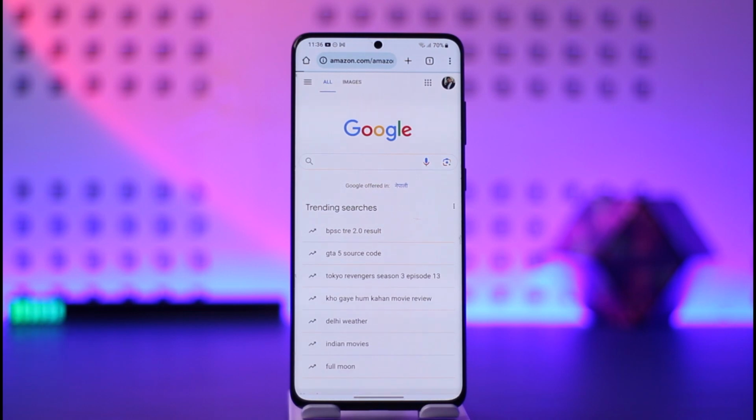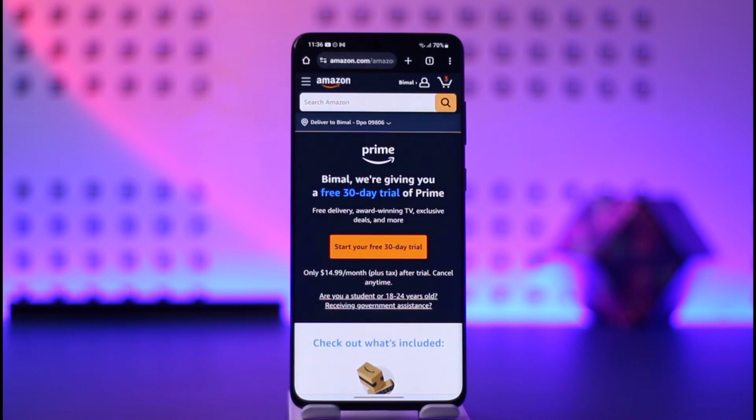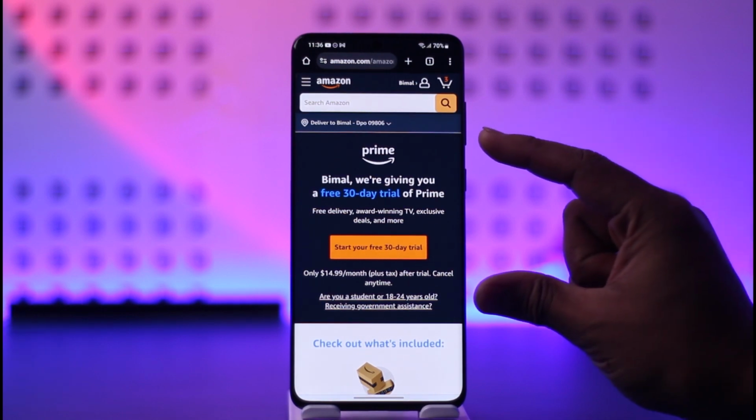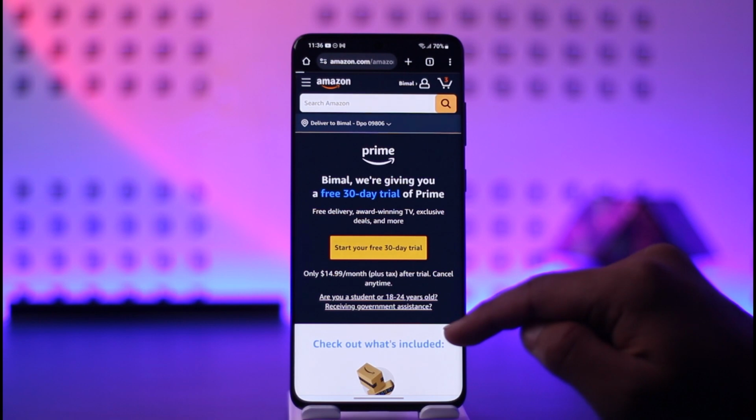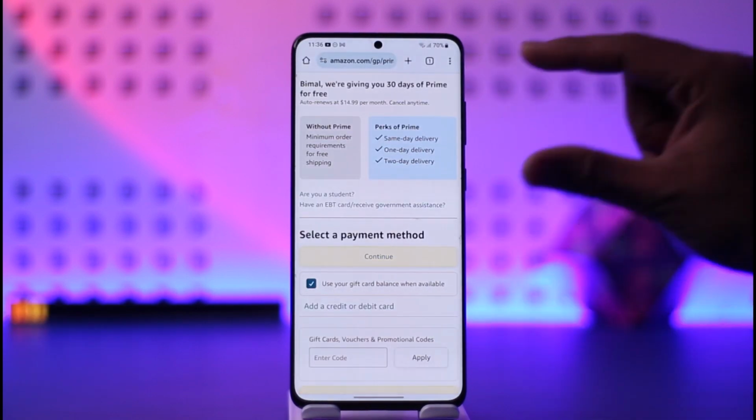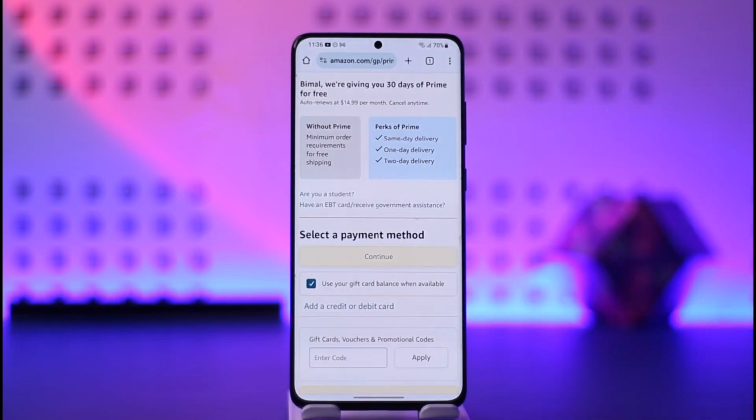Once you go to amazon.com/Amazon Prime, if you aren't already signed into your Amazon account, make sure you do that by tapping the sign in button over there. But if you are already signed in, you'll find the start your free 30-day trial option here, which you have to make sure to tap on start trial, and you will be able to see a list of benefits that you get with the Prime subscription.